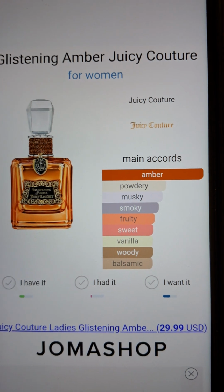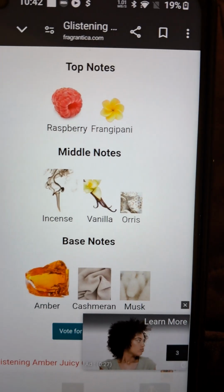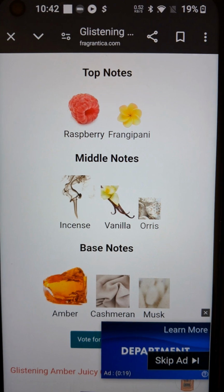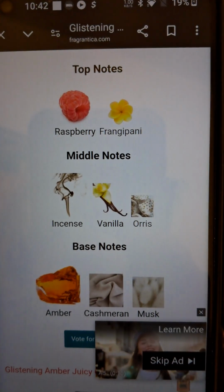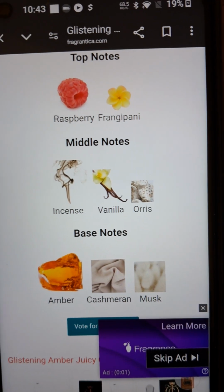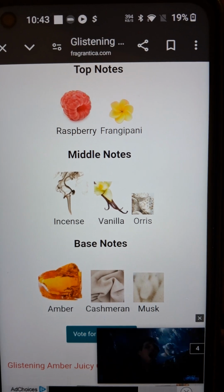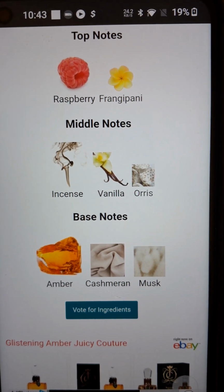So check it out. Let's just quickly look at the accords and the notes on Fragrantica. So yes, amber, powdery, musky, smoky, then fruity, sweet, vanilla, woodsy, balsamic. And like I said, the raspberry and the frangipani to me is just going to be great in the summer. The incense just adds that mysteriousness. If you don't like incense, don't get this because you will definitely smell the incense. I think it adds that air of mysteriousness, and maybe even a little edginess or just mysterious grown-upness even. Definitely powdery with the orris, and floral with that powdery violet smell, which is feminine but also grounded, just earthy, which I like, and loads of amber.